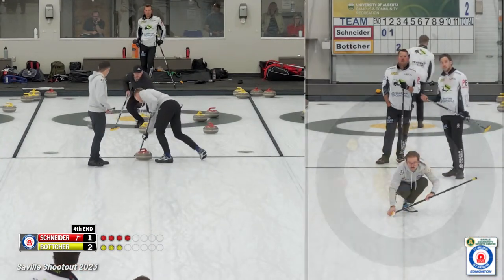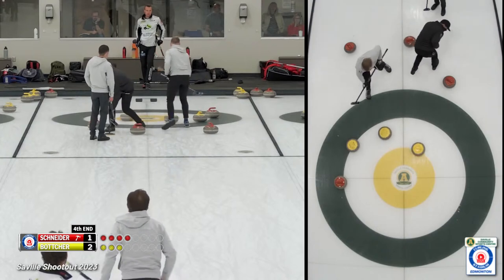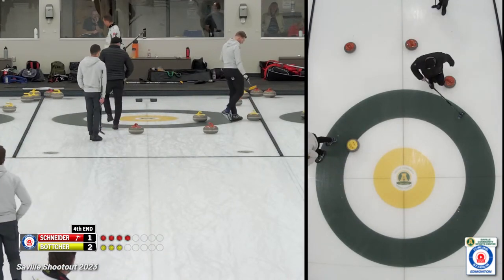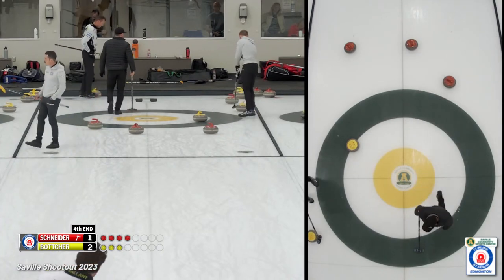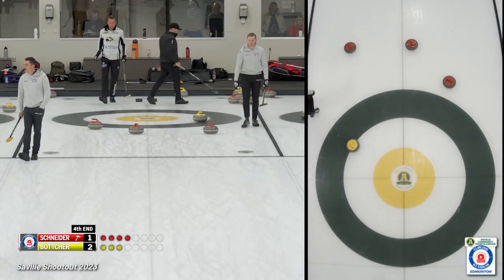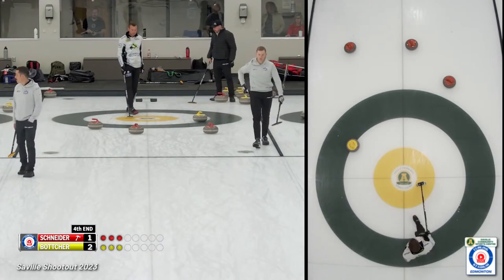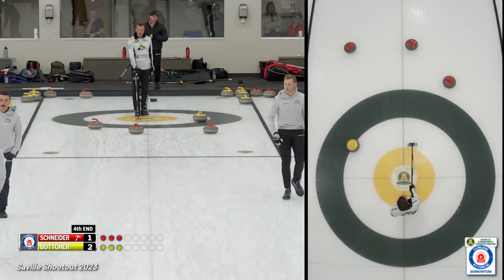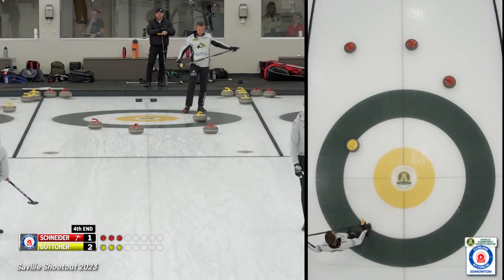Big weight. Gets one. Gets two. Almost catches three Bottcher stones there. I don't even know how that was possible. But doesn't. Jams into his own. Makes the initial run back, though. That's a made shot. Sterling Middleton.